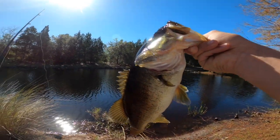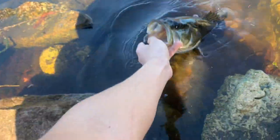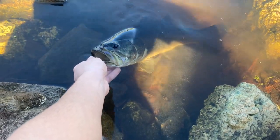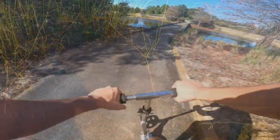Whew. We can get some pictures with him and we'll let him go. 3 pounds. I just weighed him. Go ahead and let him go here. Look at that fish, guys. 18 inches long. Couldn't let him go here. There he goes.